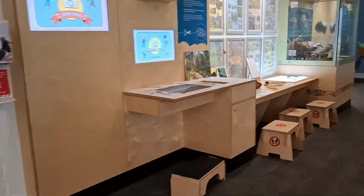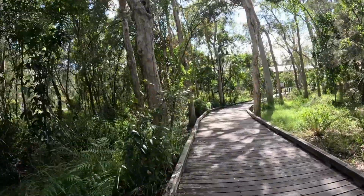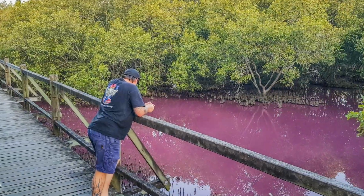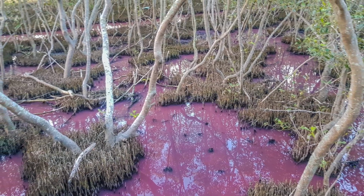I have used the bikeways a lot too, but mosquitoes can get pretty bad in certain weather conditions, so apply repellent before you go. Something very unique is when the water turns a light pink shade. This is due to a combination of algae and bacteria that thrive in salty conditions.